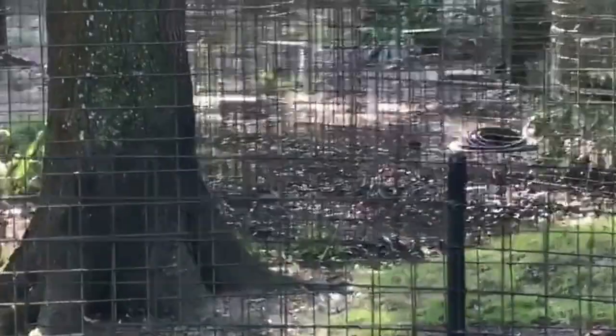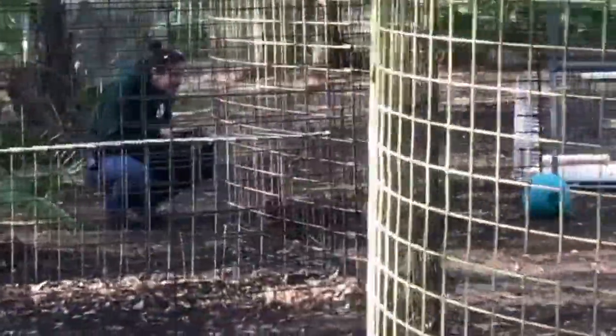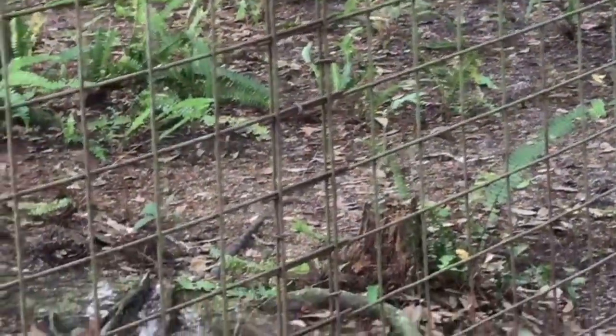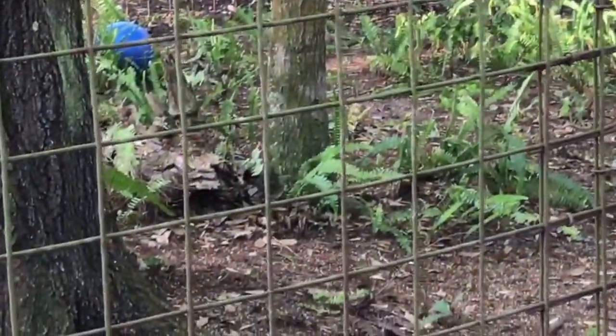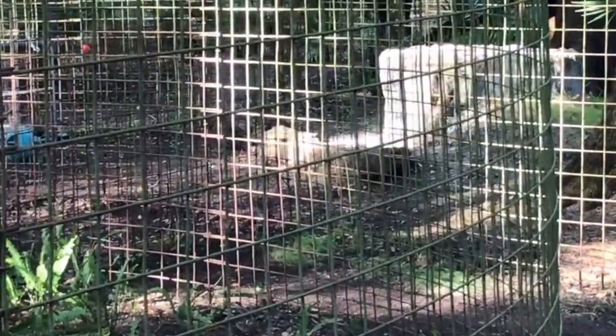Did she go in the den? Did you find a good spot to hide? Looks like she is in her den now. It's the den. In the den. Probably not come back alone.